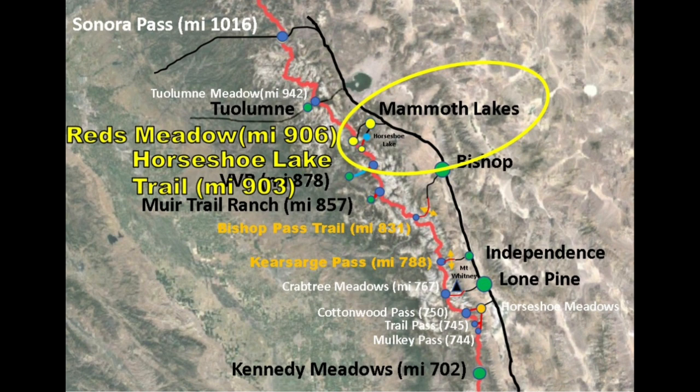However, that may be closed due to the snow, and you may need to take the Horseshoe Lake Trail. And this is 3.5 miles from the PCT to Horseshoe Lake. And then it is 5 miles from the lake to Mammoth Lakes.